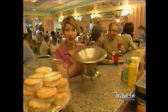Beaches and Cream is a little soda shop located just between the Yacht and Beach Club resorts, and the classic diner food is all made to order. You can get cones, sundaes, milkshakes, but I'm getting the kitchen sink, and that's not just a figurative term either. It's literally a kitchen sink. Fill her up, Edwin. Are you ready for this?